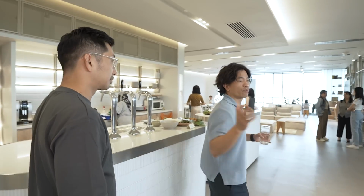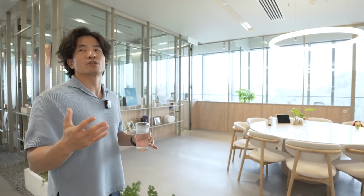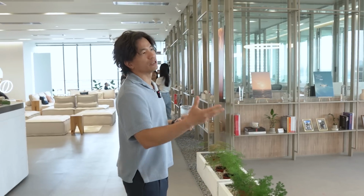But yeah, hey, let me show you more features of the space, right? One of our colleagues, she's known for being addicted to hot pot, so we needed a round table for hot pot. Again, when you come in, you have more communal spaces and dedicate the center to communal space, so we think that works very well.